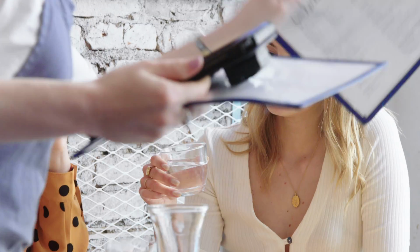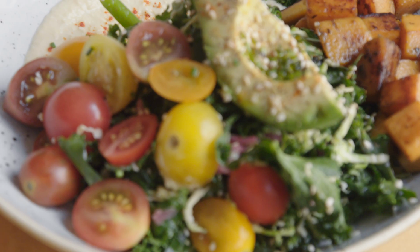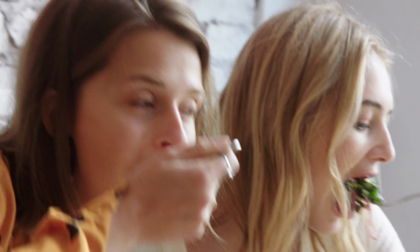Cheers. Cheers. Water. So a healthy salad bowl is one of my go-tos for lunch, and especially after a workout, I kind of want to have something healthy but to make me full.